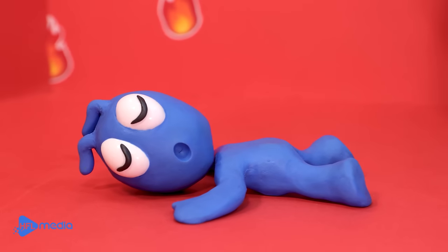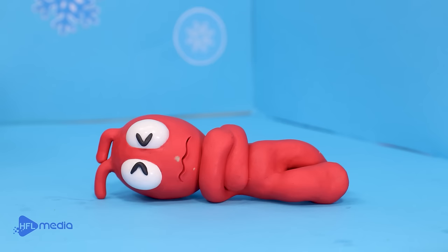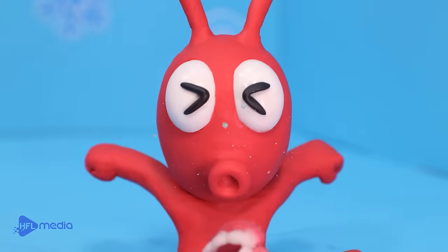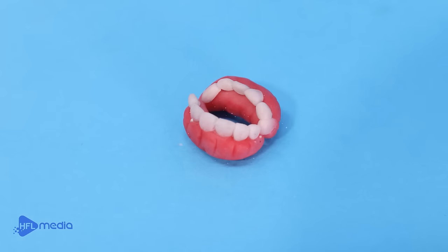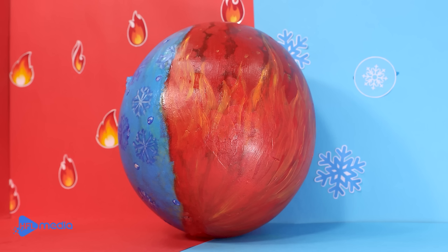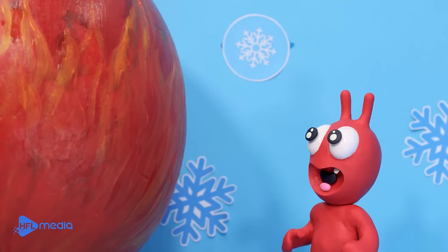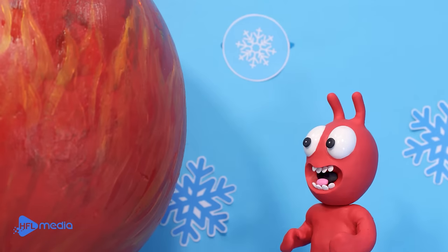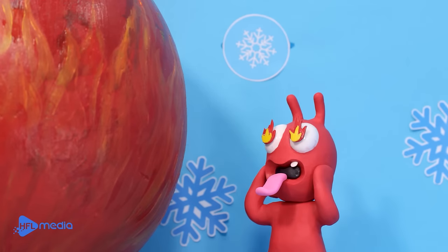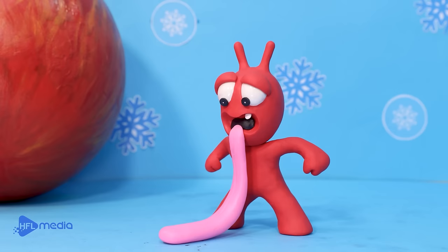Blue is soundly asleep. Red wakes up because it's too cold. Wow, such a huge watermelon! Red will taste this watermelon. It's too hot! Red has to touch the ice to cool down his tongue.